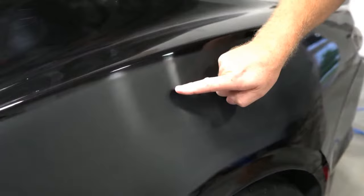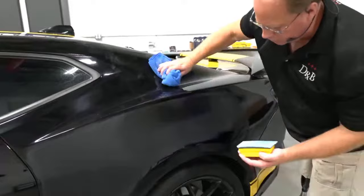Oh, right there. You can definitely see the difference between the two. Hold on. Okay, that's 15. So here's 2,500. Here's 15. See how this is starting to get what's called a sheen. It's not quite a reflection, but it's definitely a sheen.